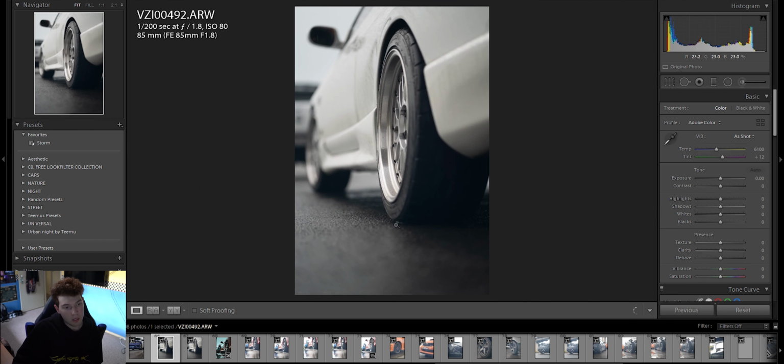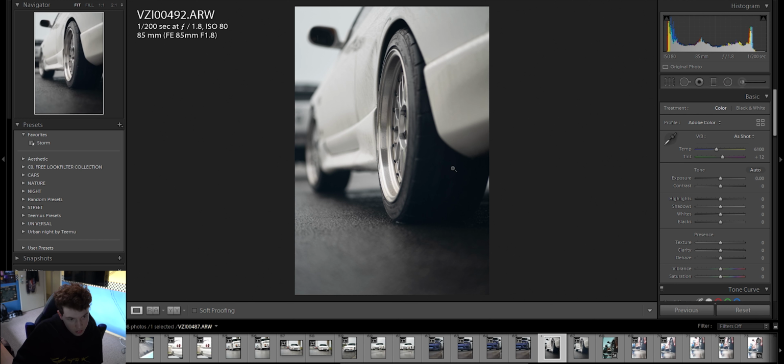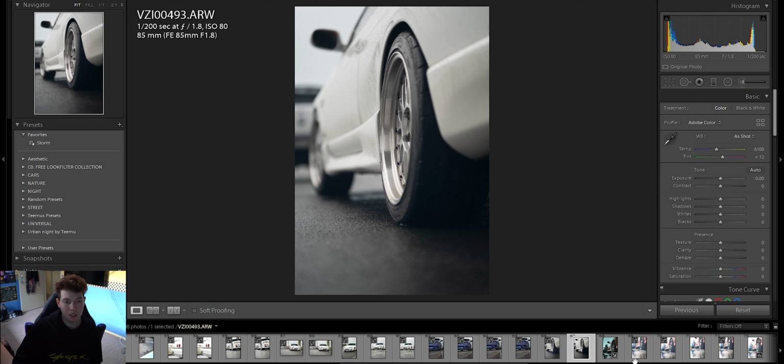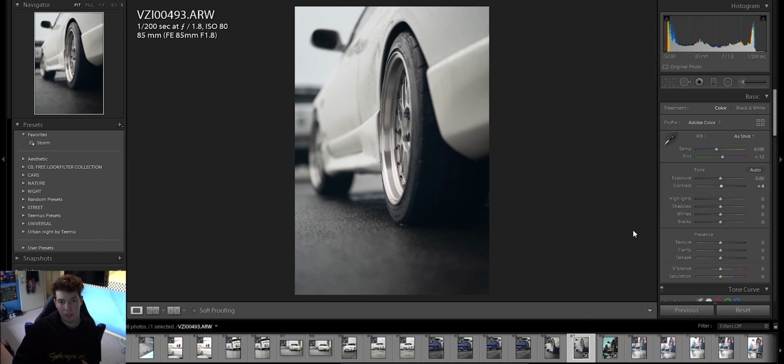I guess this will be the last shot I put up, because I don't really have any others. Yeah, no, I don't have any others. This was actually the last shot I took before I accidentally changed my ISO. As you can see down here, they're a lot more contrasty, but then as you go on they get kind of faded. I don't know what happened, but it just did it halfway through the shoot.